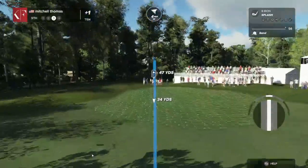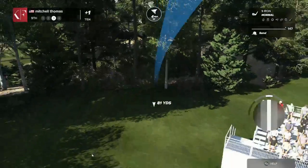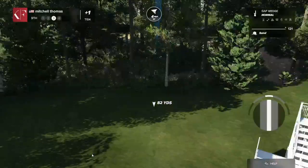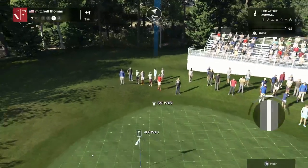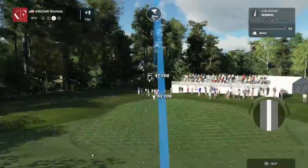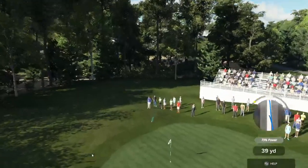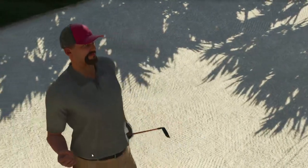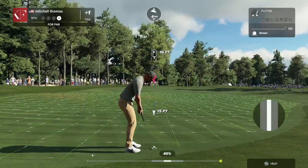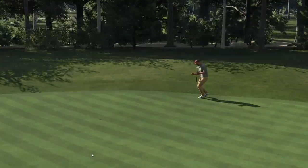That's in the sand. This putt is 16 feet to the hole. This putt to try and save their par. This one's on line. And down she goes.